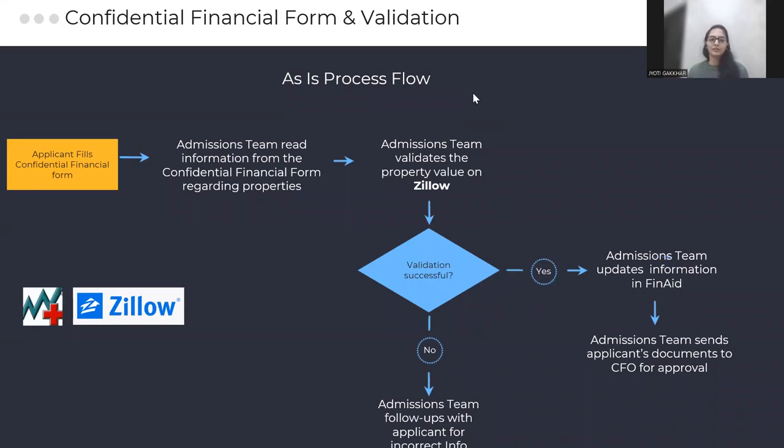And one of those documents is the confidential financial form, where he actually enters all the information with respect to his finances. The employee in your admission department would then read through all the information in this confidential form. He will go onto websites like Zillow and check the information that is given on the form, to see if the information regarding the property meets the validation criteria that is set for the community. If it does meet the criteria, the admission process moves on and the information is also recorded in software like Finite. But if it does not meet the criteria, your employees have to go ahead and recheck with the resident again regarding the information, or would have to terminate the process of taking forward the application itself because it's not meeting their criteria.